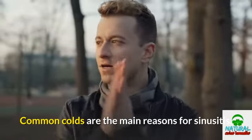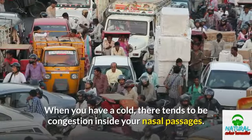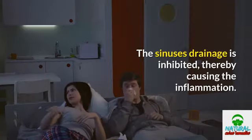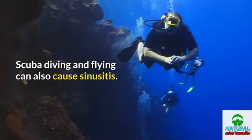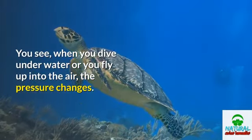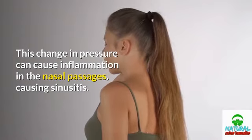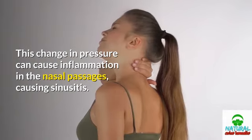Common colds are the main reason for sinusitis. When you have a cold, there tends to be congestion inside your nasal passages. The sinus's drainage is inhibited, thereby causing the inflammation. Scuba diving and flying can also cause sinusitis. You see, when you dive underwater or you fly up into the air, the pressure changes. This change in pressure can cause inflammation in the nasal passages, causing sinusitis.